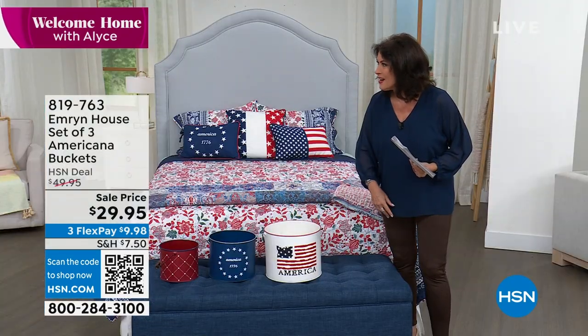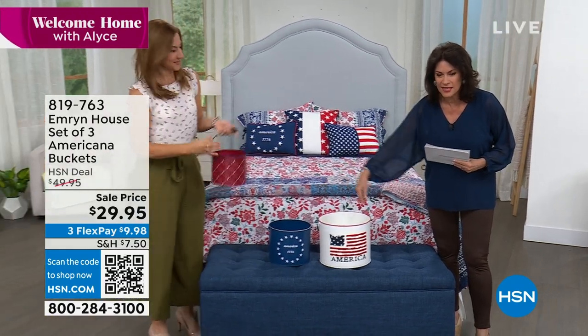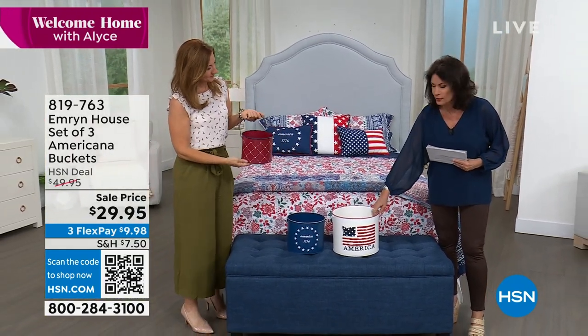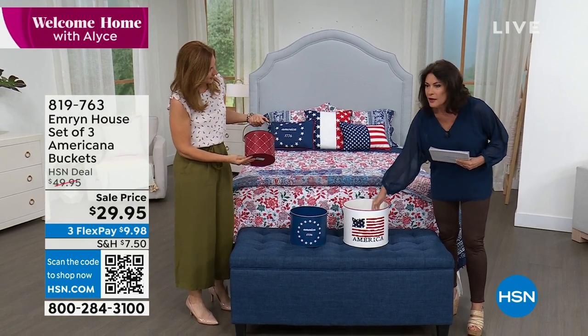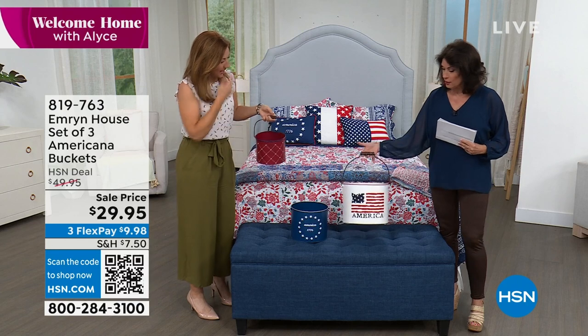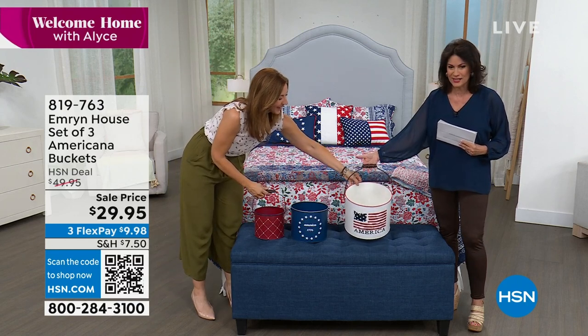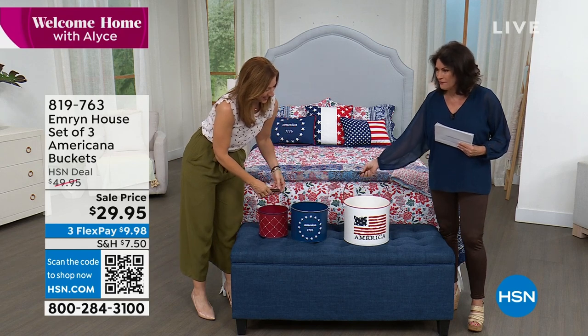There's Rebecca Wood. Come on over. We have all three of these for $29.95, a $20 savings on this, and three flex payments. I love that they are metal. So well built. Look how cute they are, and look at how large they are. They even distress the handle on it, so it really gives it that authentic feel.